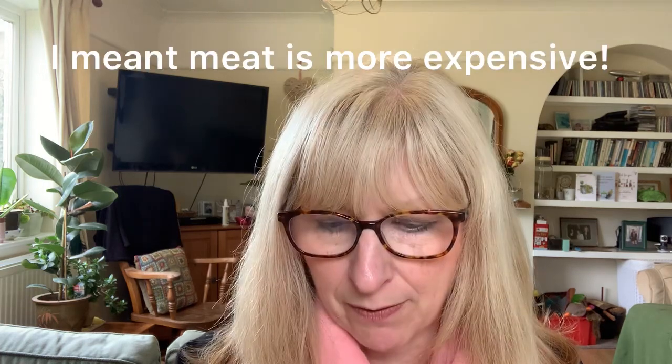So number 7 on my list, and another way to save money on your groceries, is to eat less meat. So you don't have to become a vegan or a vegetarian if you don't want to, but meat is generally cheaper than things like pulses, cheese, eggs, things that vegetarians would eat. So if you don't want to become vegetarian, you don't have to. You could do, say, a meat-free Monday. There's actually a website, Meat Free Monday. I'll try and remember to link it below. And they've got lots of vegetarian recipes on there.